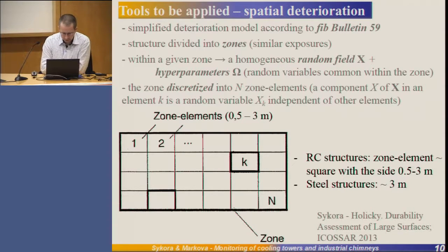which is based on simple modeling of a zone. For a zone, we can assume homogeneous deterioration conditions, and then this zone is divided into elements, and for each element we assume that the realization of the considered random field, for instance carbonation depth, is independent from the other elements. We may define some hyperparameters which have common values for all the elements in the zone, which are typical weathering conditions.